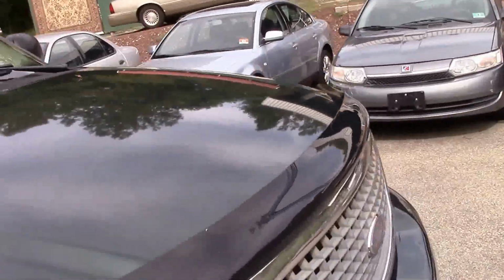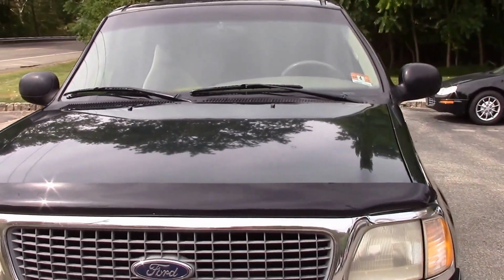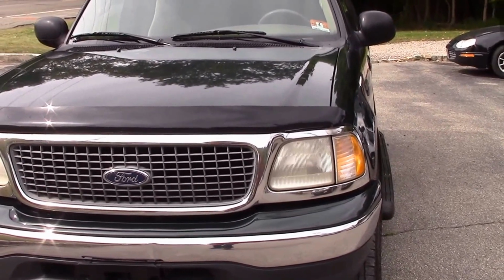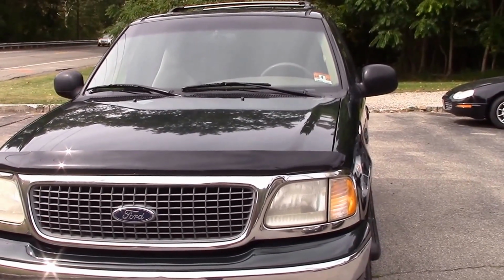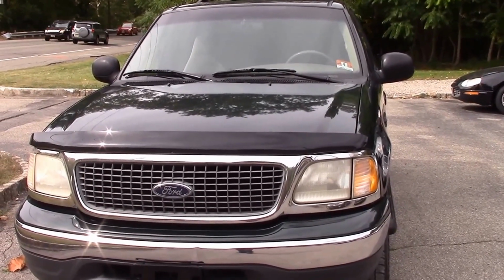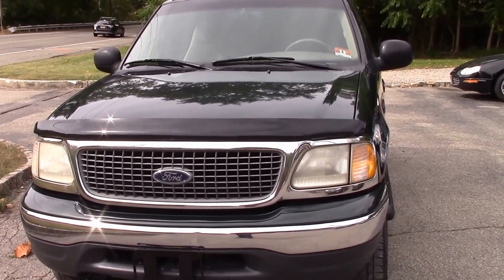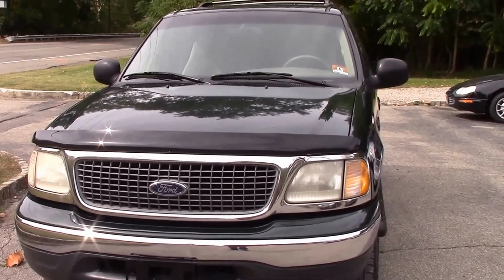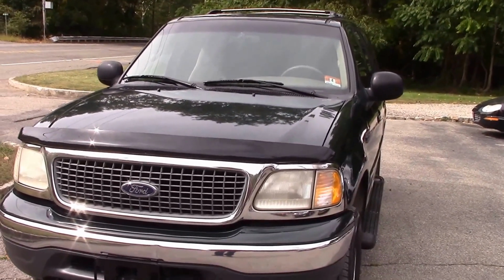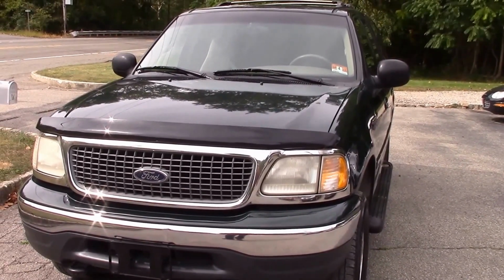All right folks, so there you have it, the 2001 Expedition. If somebody needs an 8-passenger, remember if you get that 3rd row seat, right now it's a 6-passenger, pretty heavy-duty family type of SUV, a larger SUV, truck if you want to call it that. It's going to be reliable, and I know this thing can probably go at least another 100,000 miles. This would be the right one for you, and it's going to be very inexpensive of course as well.